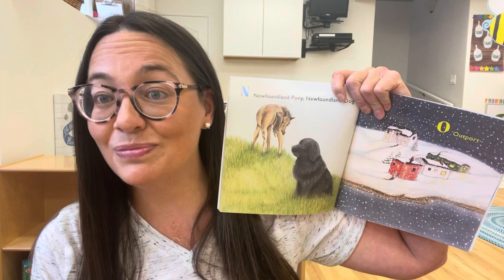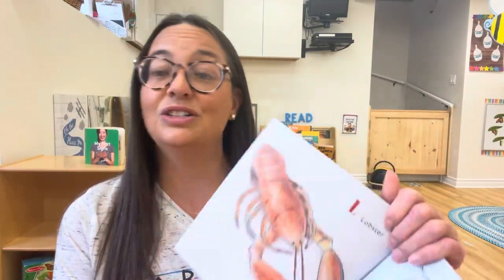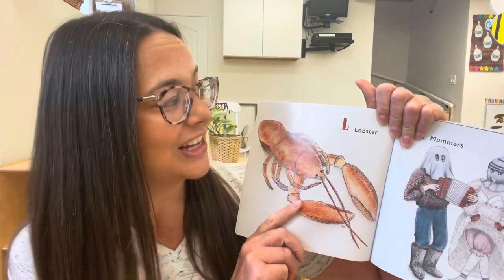This one's called A Newfoundland Alphabet. Simple text, all to do with Newfoundland. So here's lobsters, fairy. So it's just simple text, so it's great to build language and shows them pictures of parts of Canada. I also have Crazy for Canada.